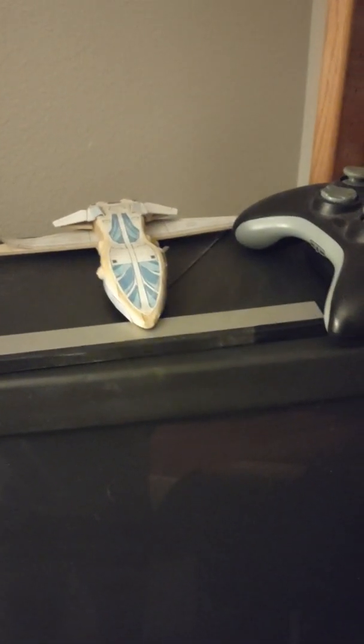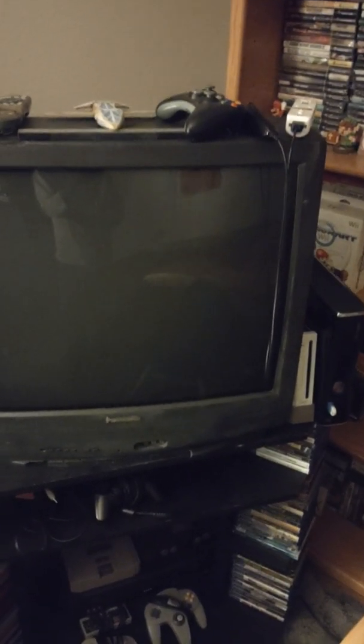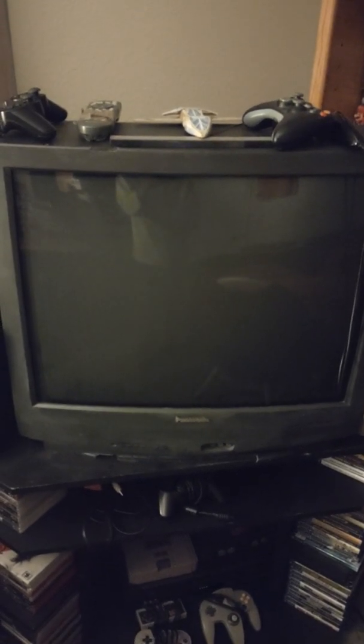Where we have a PS3 right here, my PS3 controller, with my remote, with my airplane right there, custom made, my Xbox 360 controller, and my Wii remote. And then we have this TV right here. This is a CRT. I've had this TV for like 15 years. It's still working like a champ, along with that remote right there. So let's ride this TV until the wheels fall off. So yeah, that TV right there.